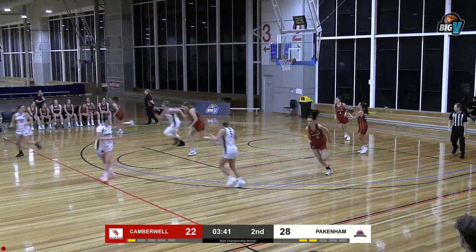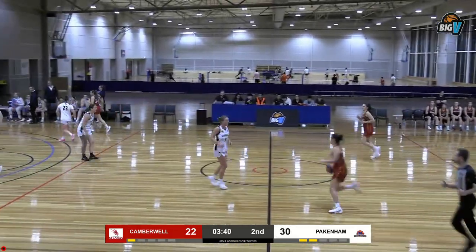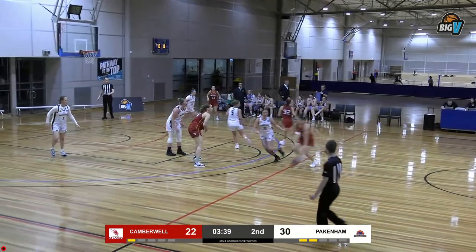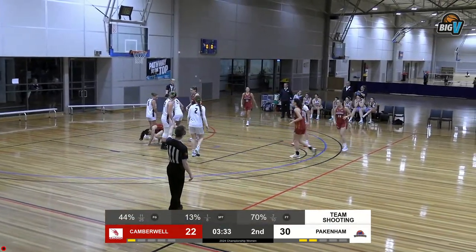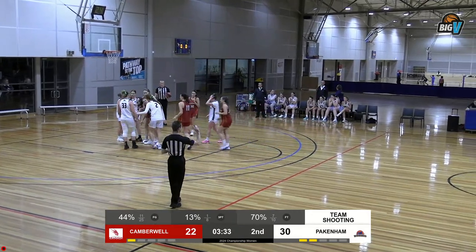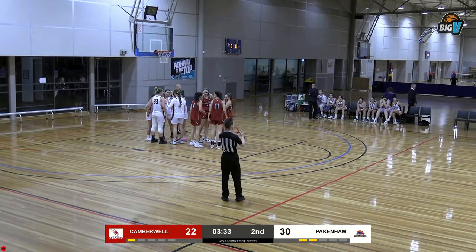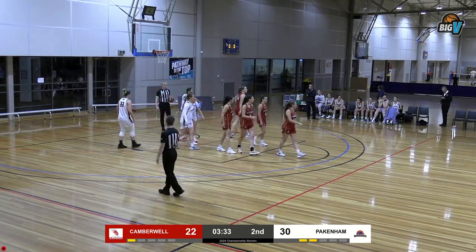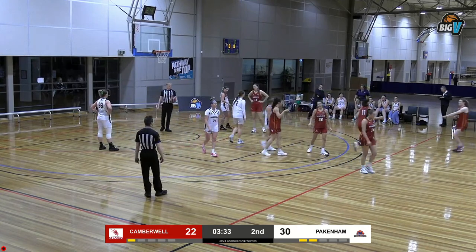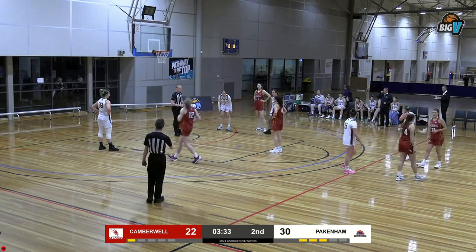I like the zone call here from Campbell. Pakenham have only one made three-pointer in the first 17 minutes of this game. As we know, zone's only going to be a way to limit penetration as we have a little scrum action up top there. Well, Vallis just gets hammered from behind. And that foul has been called on number 32. There is no 32, so either the ref or I have got it wrong. 33 it is. Melissa Pryor with the foul, but honestly, probably could have been on three of them.